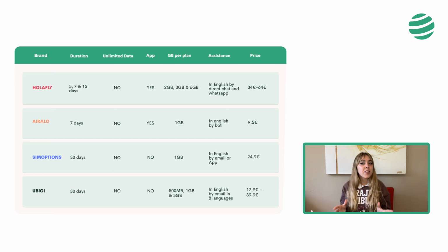Taking into account that you already know how much data you need, we leave you a table with each brand of eSIM and all its services for you to compare and choose the best option that best suits your trip. Keep in mind that Holafly has customer service, human, personalized, and in your language, and it's the only one that has a reasonable price compared to others.